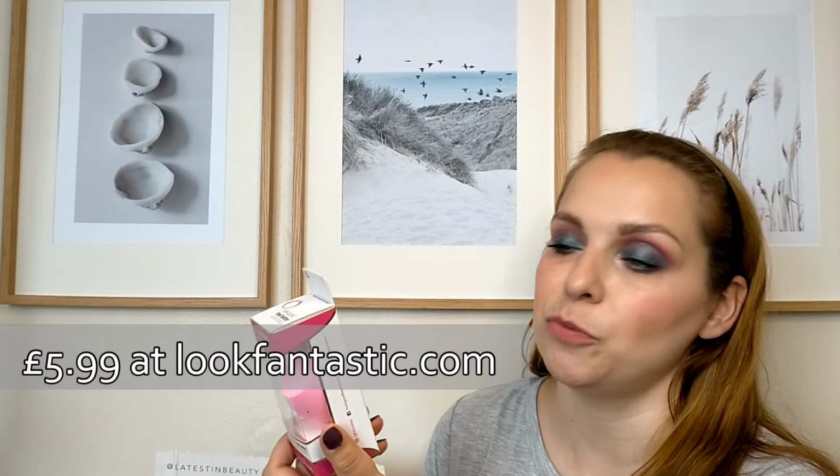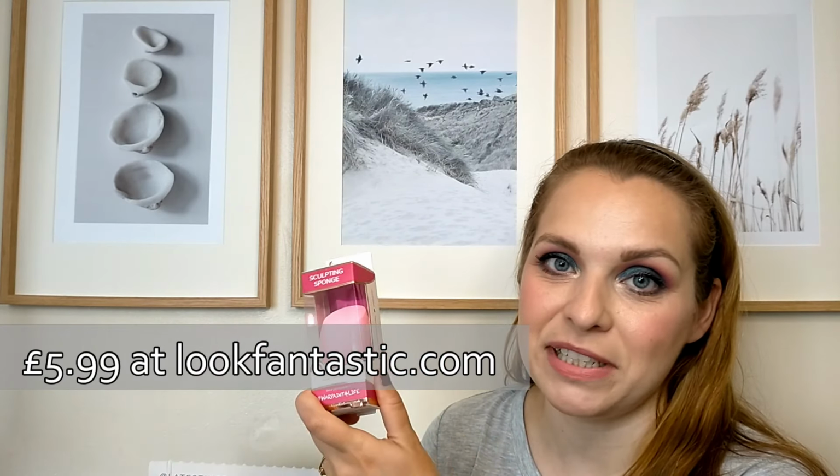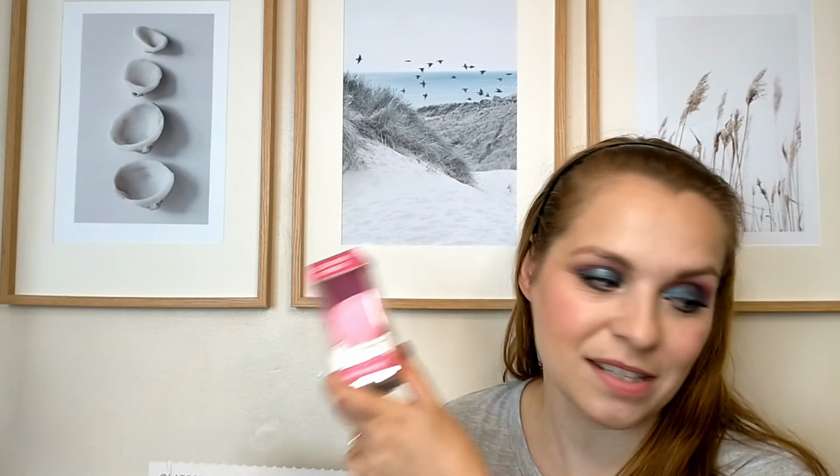And my actual picks, I've picked the Look Good Feel Better sculpting sponge. I do need to change my blending sponge, so I'm gonna put this on my dressing table straight after I finish filming this, because I really need to change my sponge.